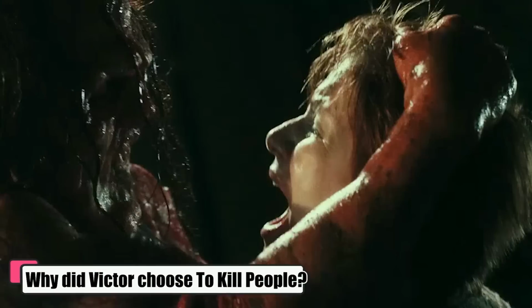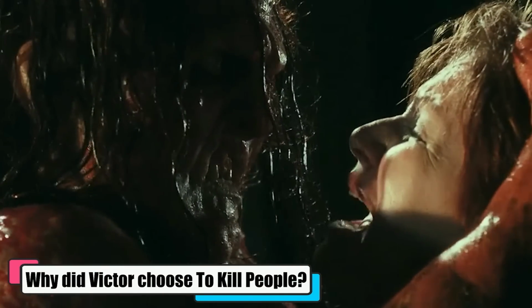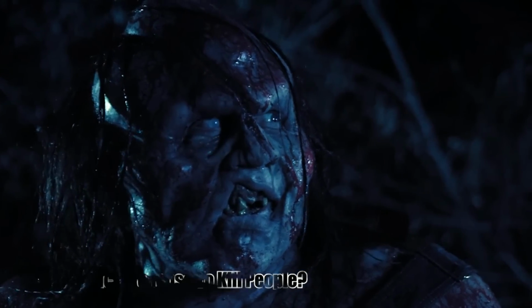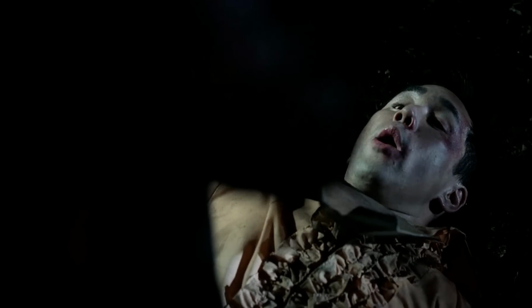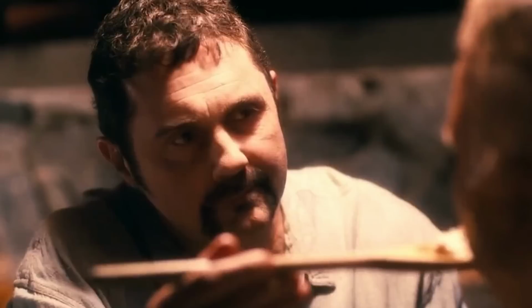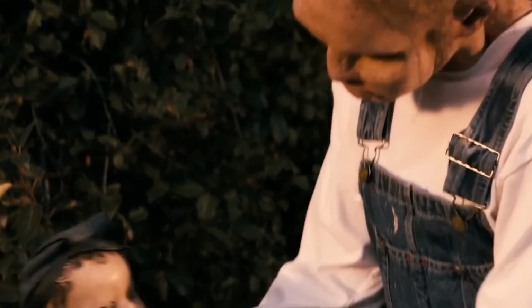Why did Victor choose to kill people? Now let's get inside the head, or what's left of it, of the infamous swamp-dwelling murderer Victor Crowley. You see, Victor isn't your roadside killer, he's a whole different breed of psycho. Sure, he's got your typical psychopathic and sociopathic traits, but he takes things to a whole new level of sadistic. Victor's only glimpse of humanity, believe it or not, shines when he's with his dear old dad. He's like the ultimate daddy's boy.